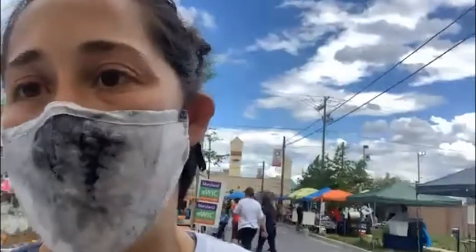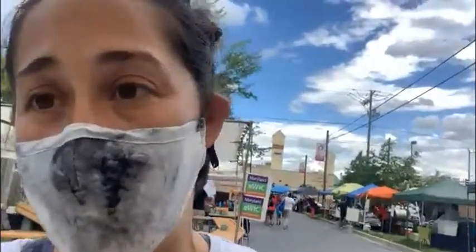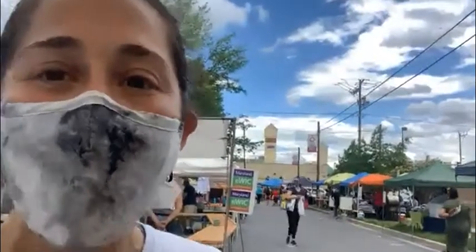So you can see everybody at the market is wearing a mask. We are still treating the market like a retail space, and so we want to make sure that everybody that comes to the market is still wearing a mask. We also are implementing, you can kind of see, chalked spacing where folks can know where to stand while they're waiting in line, and so those are going to be designated 6 feet apart.